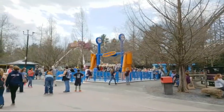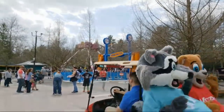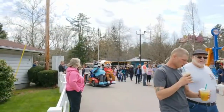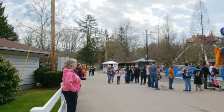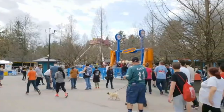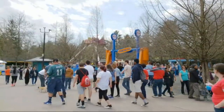I guess if you're a thrill seeker, well, I guess the characters here. That's Dexter and Cosmo. Those are two of the three mascots for Knoebels. They're a big hit with the kids. They actually have their own plush animals here. But I was saying, if you're into thrill rides, Hershey and Dorney are definitely the parks for you. But cost efficient wise, Knoebels is number one.